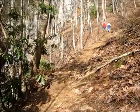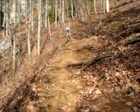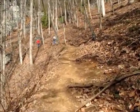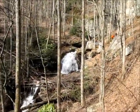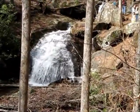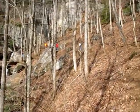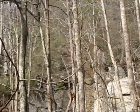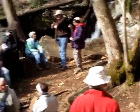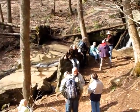Well, we've reached the Raven Cliffs. There's a short but steep climb up to the base of the falls. Of course, here's another one of the small falls down below the cliff. And we'll continue on up to the massive granite cliffs. Great place to just sit a while.